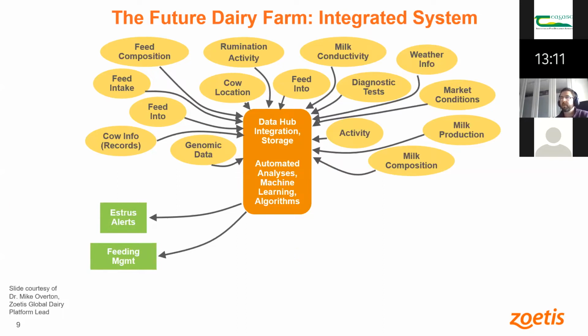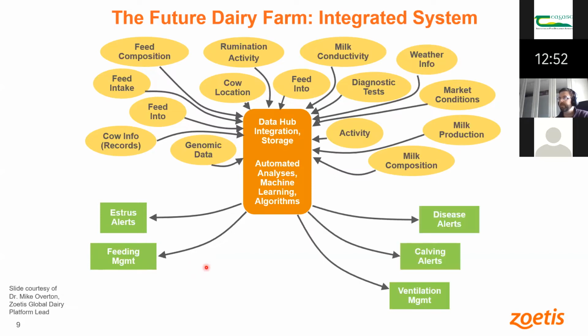So for example, some of the decisions you can make that are actually of value to a farm based on this information: estrus alerts. So when should I breed a cow? Feeding management, monitoring feed intake of individual animals and herd level feed management. Disease alerts. So does this cow need to be looked at? Has she potentially got a health problem? Calving alerts. Does this cow need assistance calving?